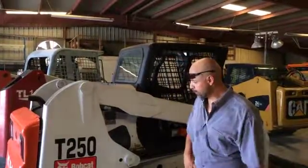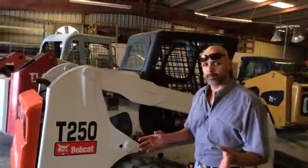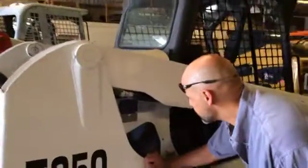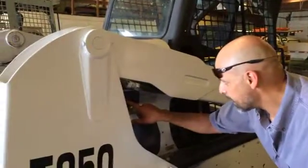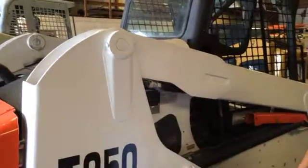I'm with a company called Tractor Tip Equipment, and what we have for sale here today is a Bobcat T250 track skid steer. We're going to talk a little bit about the mechanics of this particular machine in the first clip, the operating specs in the second. We'll run it in the third. The serial number of this particular unit is A5GS3509. I'm going to leave that last digit blank.